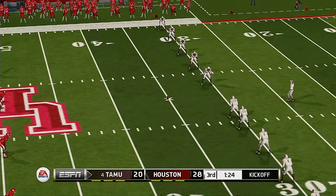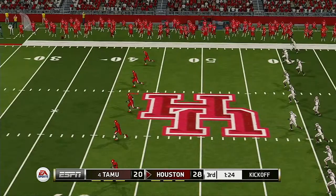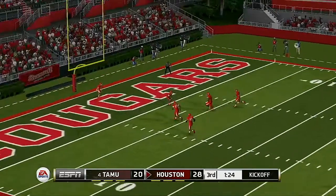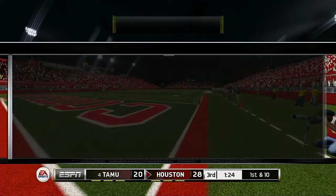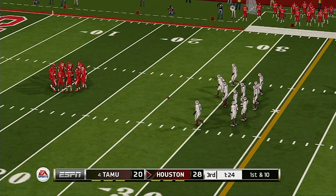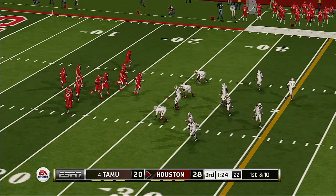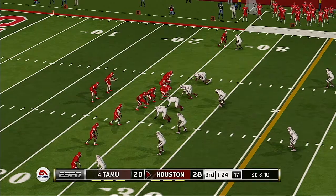Texas A&M gets set to kick this one away. He just drills this one. This one's going to be down in the end zone for a touchback. Houston's dreams are a reality in this football game. They've scored 21 points in a row. The quarterback did a really good job in the last drive of finding his receivers in space, and I bet he'll be looking to do the same thing again. Houston up by 8.